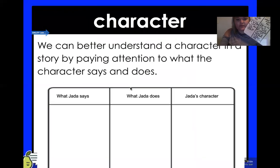Now, let's pause this for a second. Let's complete this. Let's think. We can better understand Jada by looking at what she said and did. So now that we've looked at what she said and did, what do we think she's like? She was the first one there. She had all her stuff ready. She was the one that said, let's formulate a plan. What do you think that says about her?